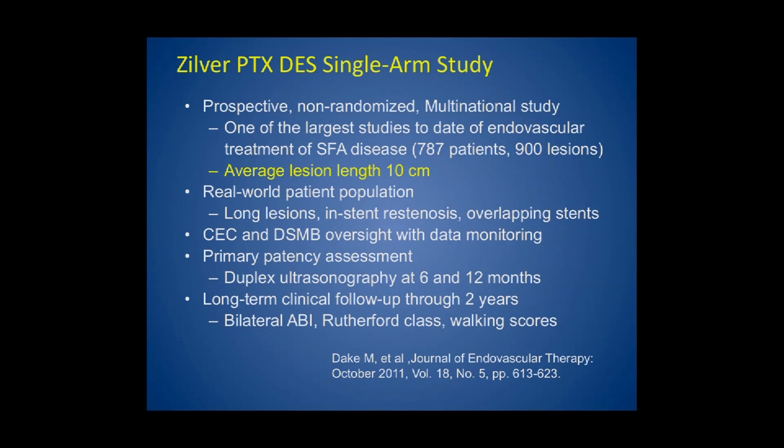I think the Zilver PTX single-arm drug-eluting stent arm was touched on, but I'll go into it briefly in more detail. This was a prospective, non-randomized, multinational study. It really was one of the largest studies to date: 787 patients, 900 lesions. The average lesion length was 10 centimeters, and it's a real-world population. They treated long lesions and in-stent restenosis, and they used overlapping stents. There was an oversight board and a data monitoring board, and they had duplex at a year, and then TLR rates after a year.